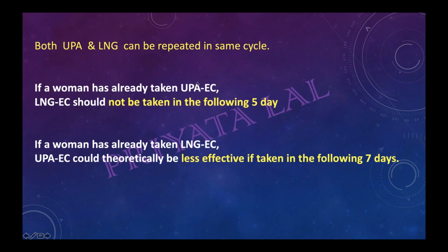So this appears to be confusing. Please, can you clarify? So if she has taken UPA, then we can repeat UPA, and that should be done only after 5 days. After UPA she can take UPA again, but if she takes LNG, she has to wait for 5 days.